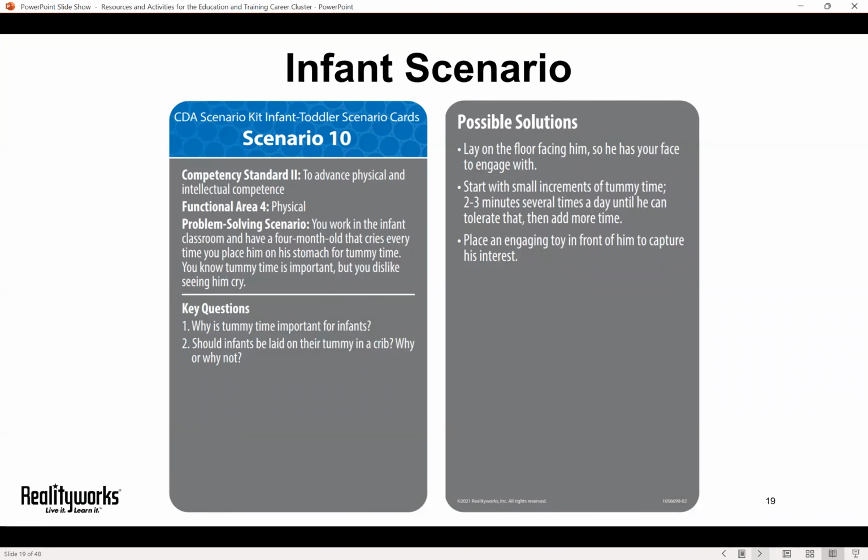Now, this is an infant scenario from our CDA Scenario Kit, and it focuses on advancing physical and intellectual competence. Now, this is one you could use in your own program for remote learning. You could even scan the card. You could post the scenario on an LMS system. You could create a short video recording yourself reading it and post the key questions. So again, they're very flexible in the teaching environments. And then after written assignments are turned in, you could even do a debrief by providing some of the possible solutions that are on the card.